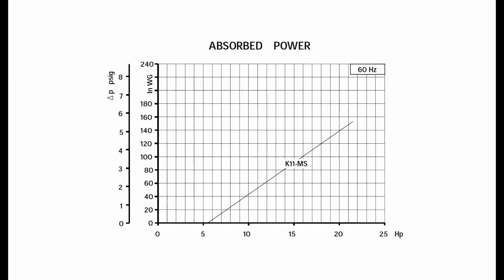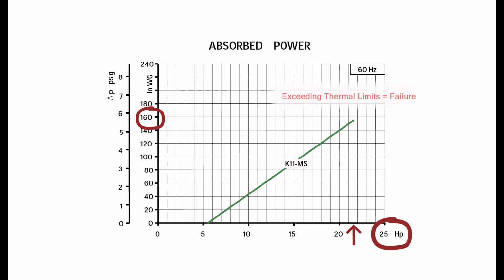In the case of our SCL K11 MS operating in pressure, we can see that we required a little over 21 horsepower when operating at maximum pressure. Instead of ordering a special 21.5 horsepower motor, we use a standard 25 horsepower motor. If proper voltage is supplied and a 25 horsepower motor is fully loaded when the blower only requires 21.5 horsepower, it would indicate that the pressure is too high and the blower is operating outside its thermal limits. Exceeding thermal limits will lead to a failure.